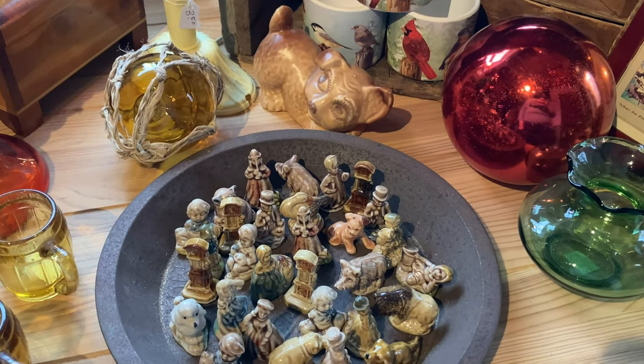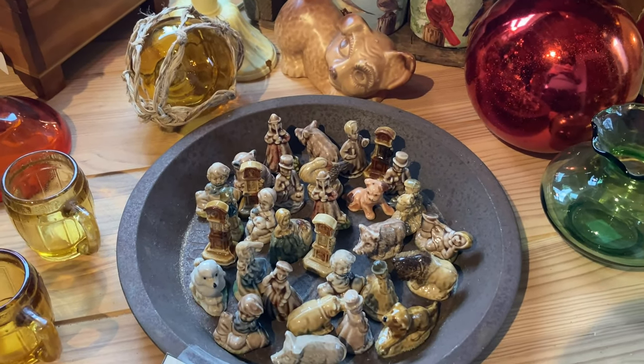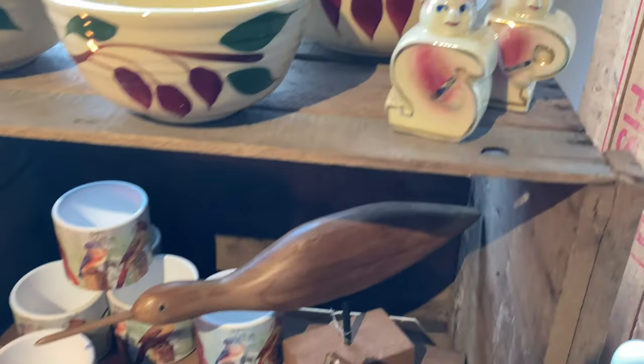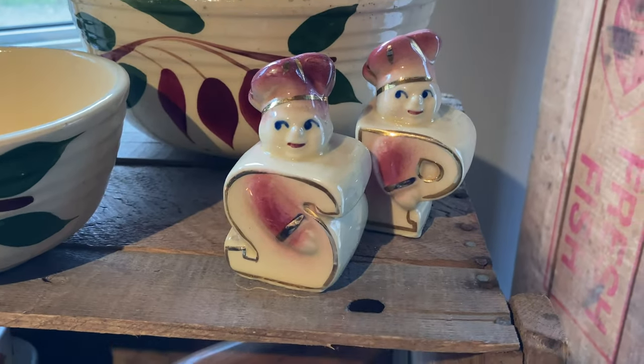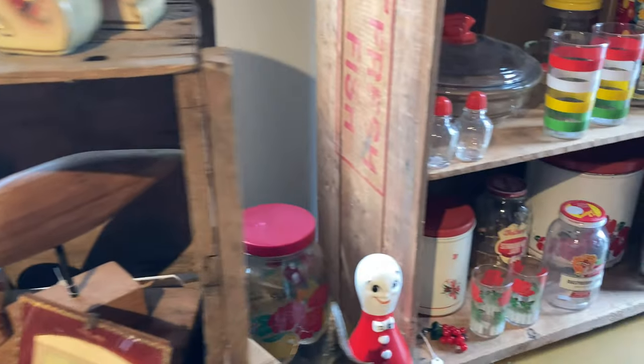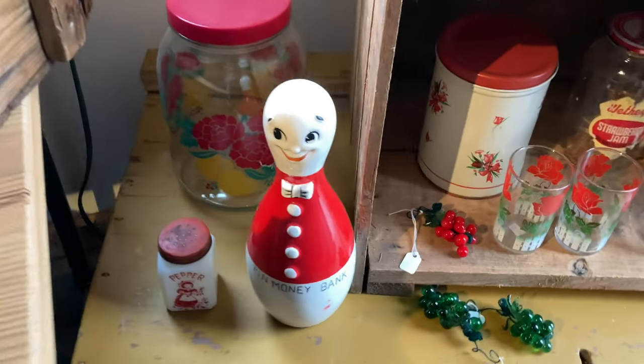And they had a tray of Wade figurines for $2 a piece, which I actually do need a few, but I didn't know which ones I needed, so I just passed. I thought these salt and pepper shakers were really cute, too. Honestly, the styling in the store was utter perfection.